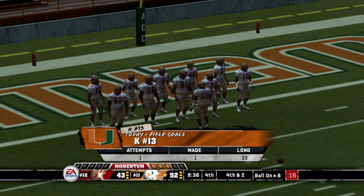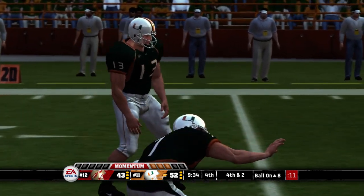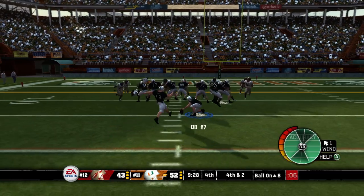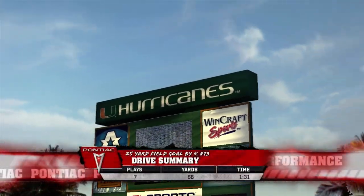It's fourth down. They'll line up the kicking team. This one is about 25 yards away. Number 13 is lined up for the field goal. The kick is up. And the field goal is good. And here's the drive summary.